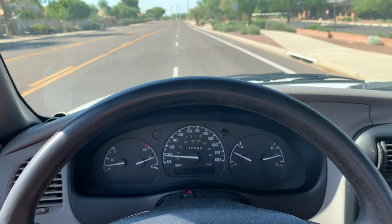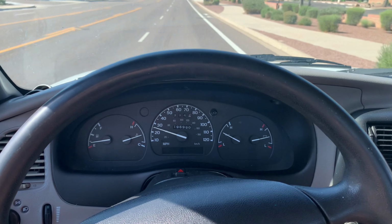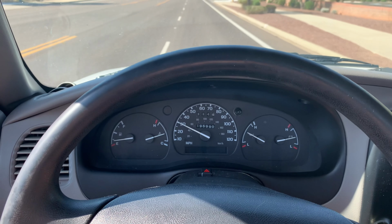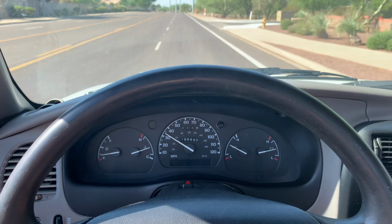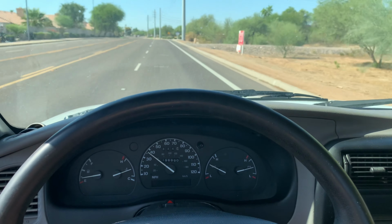And so yeah, here's second gear, shifts really, really nicely, and then put it into third gear. So I mean, this truck has just really been well maintained. It's in great condition overall.